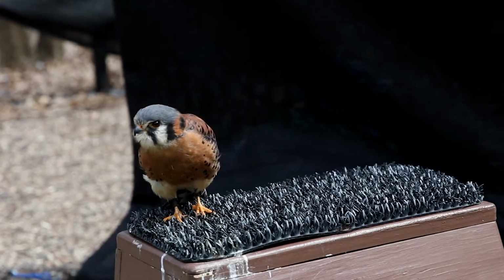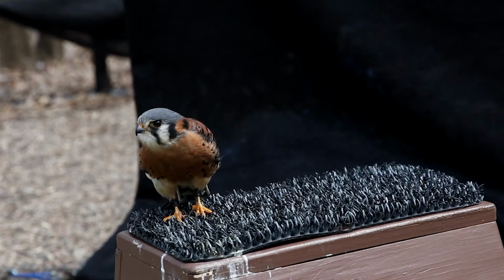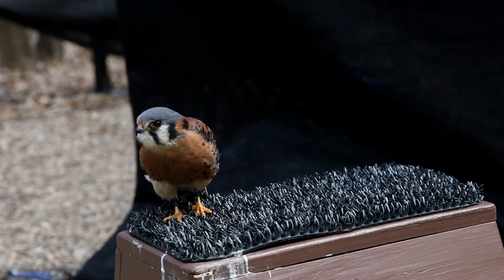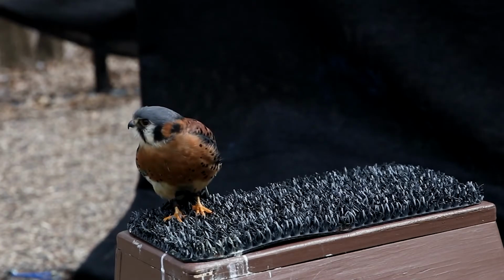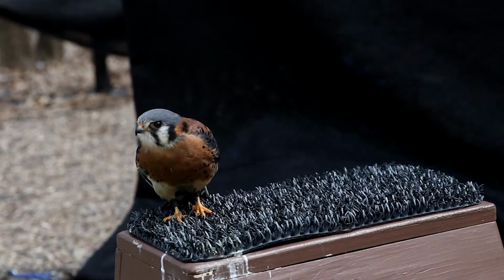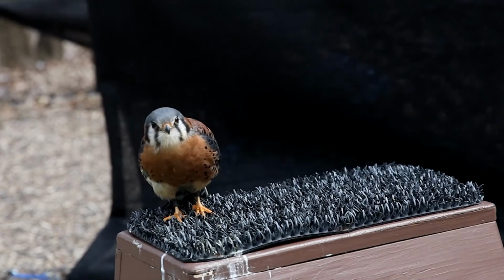Often they can be seen hovering over prairies or open fields, looking for all kinds of different food, primarily those grasshoppers, sometimes smaller snakes as well. But they'll hover just like a helicopter. They'll be in one place. They're one of the few birds that does it quite a bit. Lots of birds can do it, but this is a bird that can do it for quite a while and very efficiently and effectively.